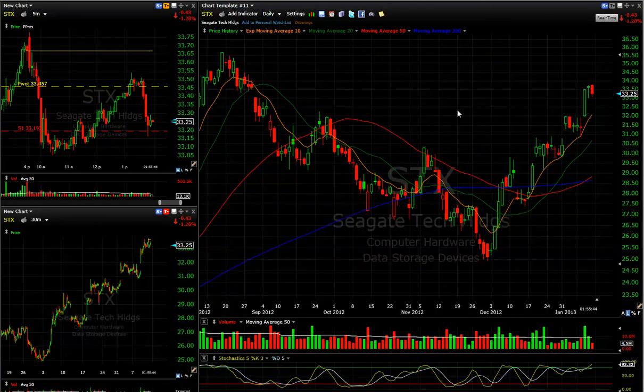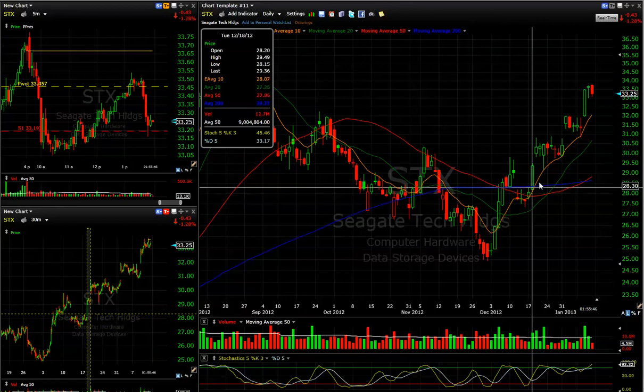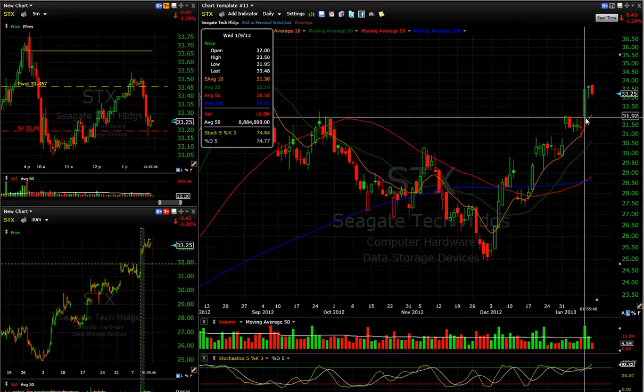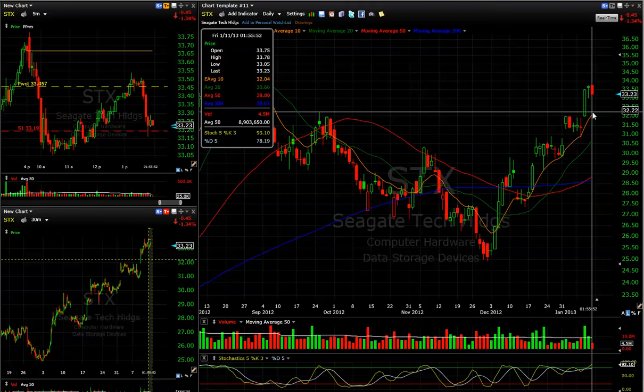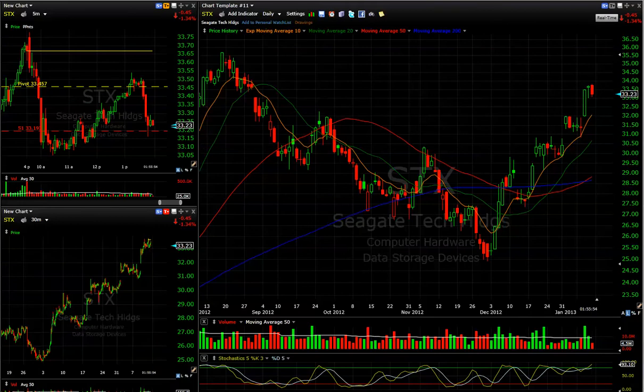STX, similar to Monsanto. If you're long in it, I would probably use, once again, this 10-day moving average to trail it. This is one of those stocks that you want to buy on the pullback anyways, because it has a nice upward trending line, and when it does break out above previous highs, it's not like rocketing or anything. And it's in a channel as well.